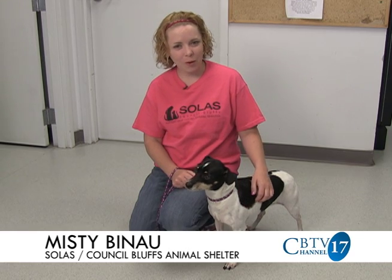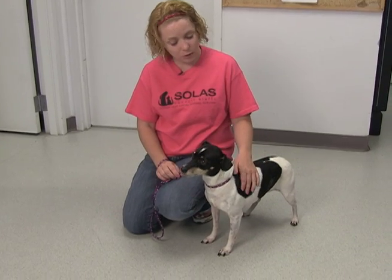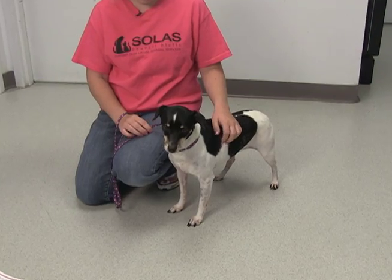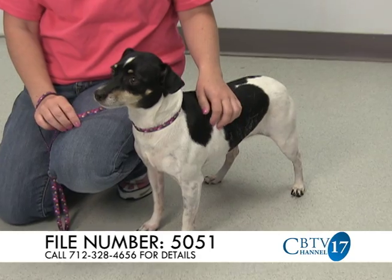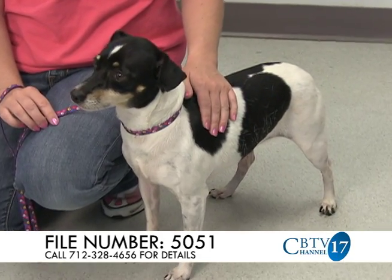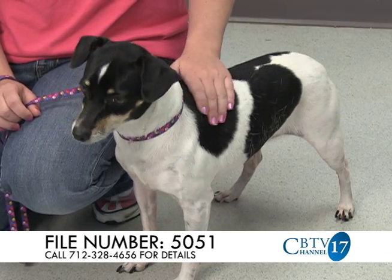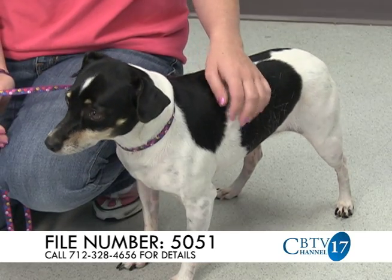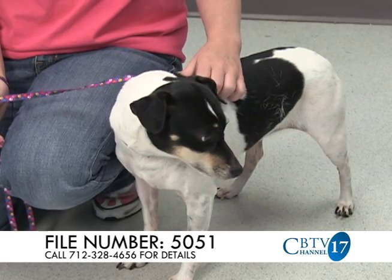Hi, my name is Misty Bino, and I'm a volunteer with Solace, support our local animal shelter. This is Rosie. Rosie is a rat terrier mix between 4 and 5 years old. She was surrendered here because her owners could no longer take care of her. She has lived with cats before, and she's never lived with children or dogs, so it would take a little getting used to, probably best with older children though. She is a very good dog. She's really scared here in the shelter. She's been here over a month now. If you are interested in adopting Rosie, her file number is 5051.